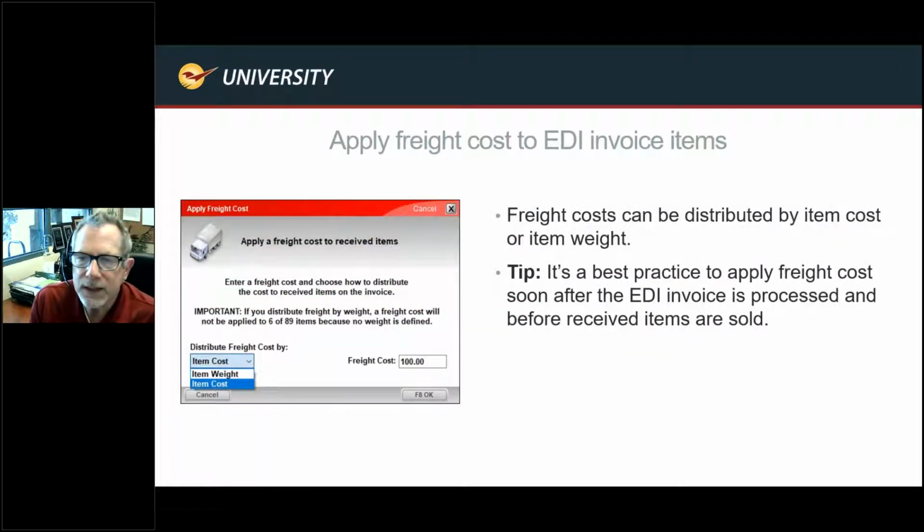All right, so apply freight cost to EDI invoice items. This is what happens. When you do want to add freight, it asks you, do you want to distribute the freight cost by weight or cost? Typically, cost just makes sense. And what you do is you put the freight cost in, hit OK, and what this does is it basically changes your cost of goods sold and increases it by that amount and spreads it across all those items based on cost. Now, it's best practice to apply the freight cost soon after the EDI is invoiced, just to make sure it's more accurate.